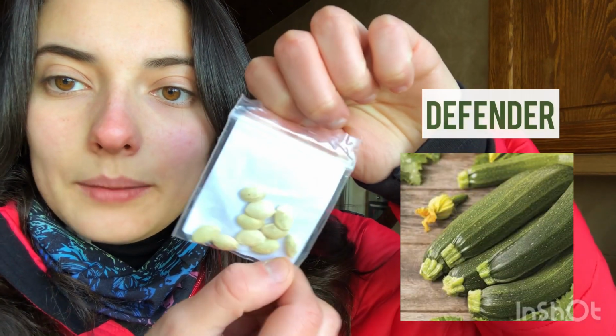Then I have got some courgette seeds, and these are the Defender type. Apparently these are really common ones to grow, and they have really good mildew resistance. I can't get my words out today. They have really good mildew resistance.